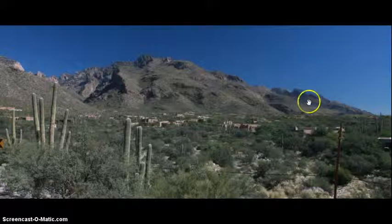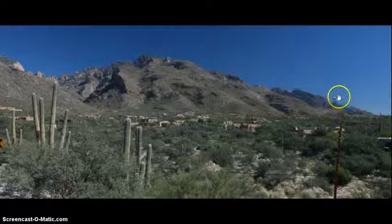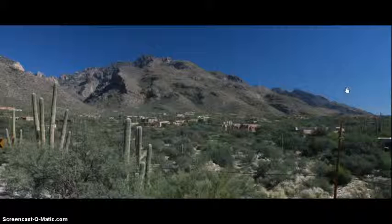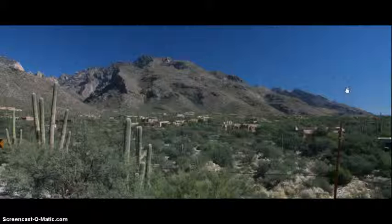Here's another one that's quite clear. We'll look at close-ups of this in a moment. But this entire southeast side of the Catalinas seems to be airborne granite, which is insane.